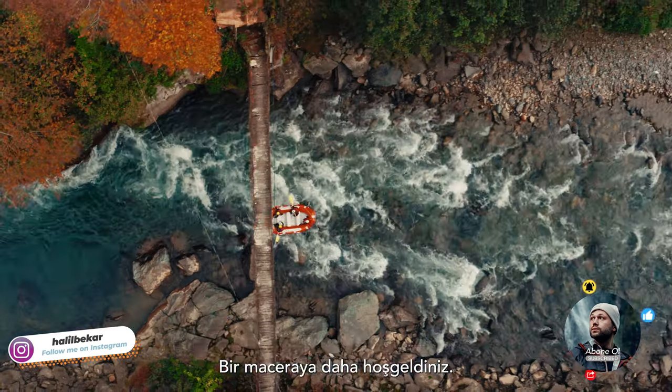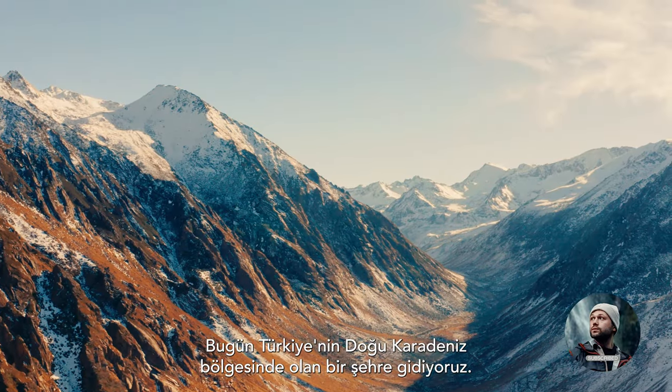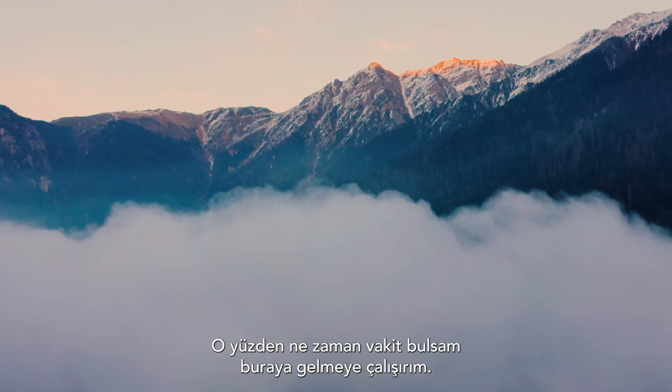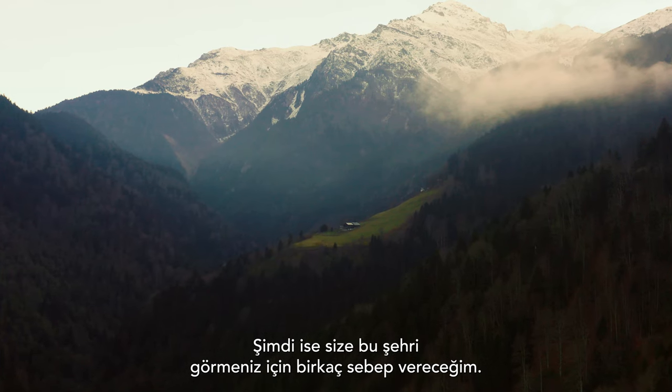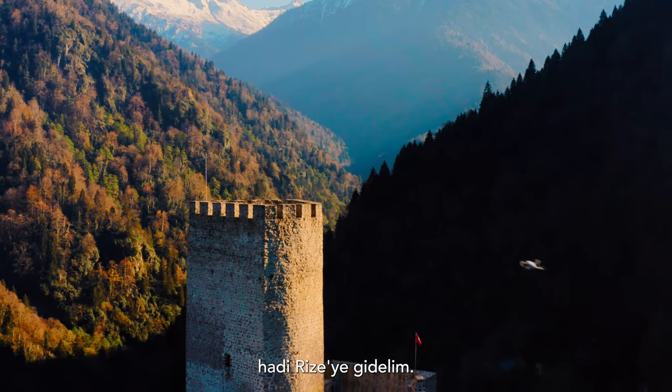Welcome to another adventure. Today we will be traveling to Rize, a city located in the eastern Black Sea region of Turkey. I'm in love with this city, that's why I always come here whenever I have the chance. And now, I will give you a few reasons to come to this city as well. If you're ready, let's go to Rize.